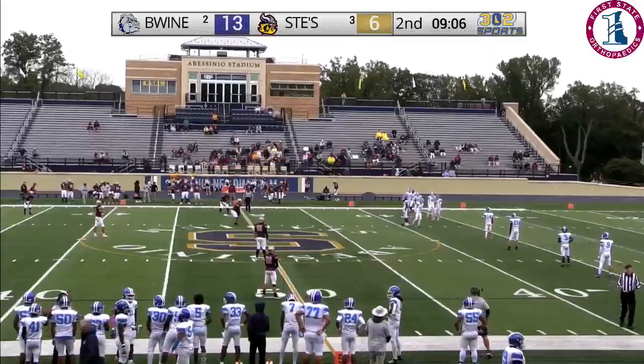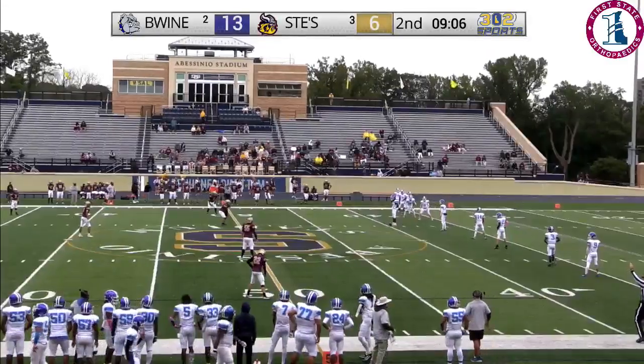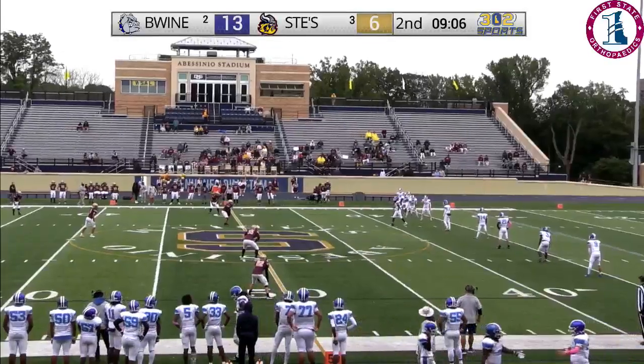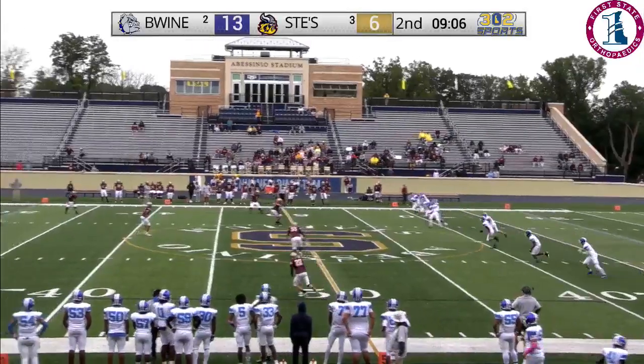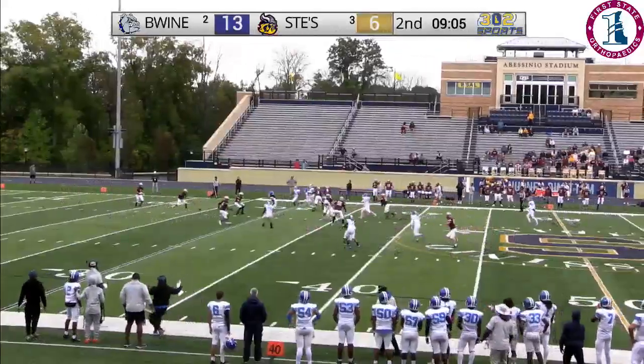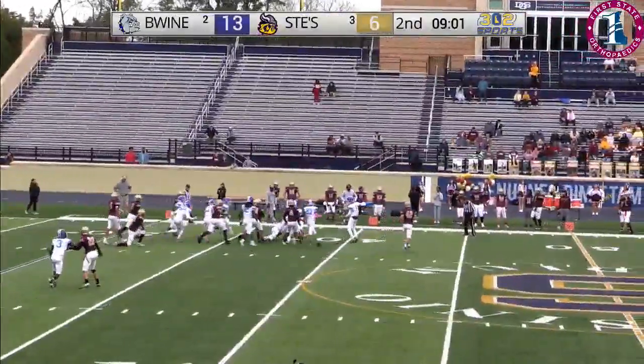Ian Cleghorn from 40 yards out gives the Bulldogs a touchdown lead. They now lead 13-6. And it all started as we, again, have the kickoff upcoming. Back to receive for St. Elizabeth's will be Soto. Instead, that one's going to drop through the hands of Micah Hamilton, who's able to pick it back up, make something happen.